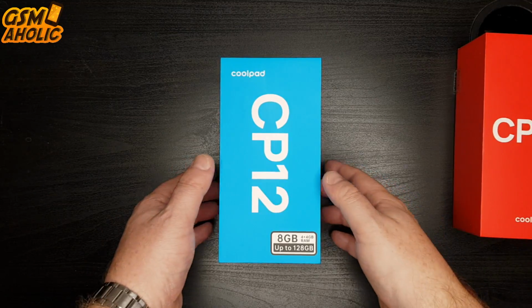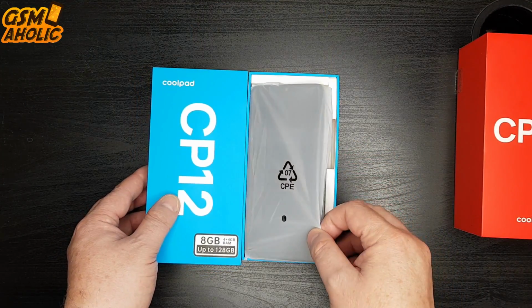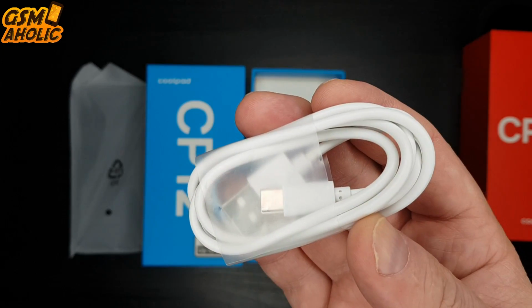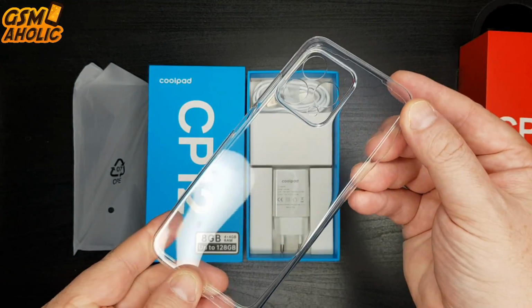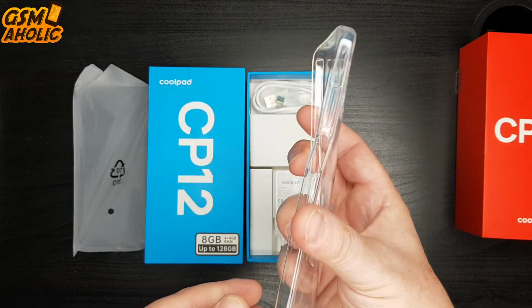Now let's open the Coolpad CP12's blue packaging and let's see what's inside. Right on the top you will find the phone itself, 10-watt charger, USB cable, SIM ejector and the CP12 user manual. As in the slightly more expensive predecessor, you will also find this TPU elastic protective case in the package.